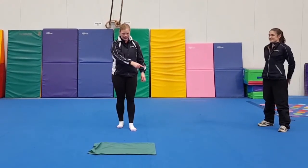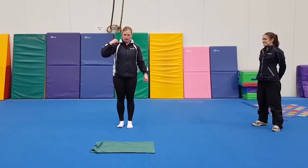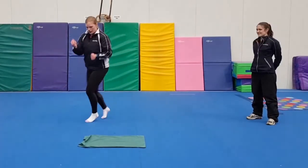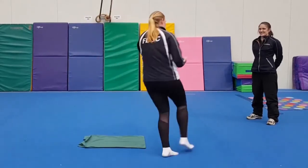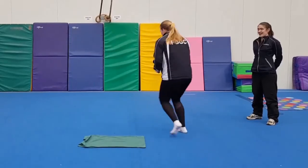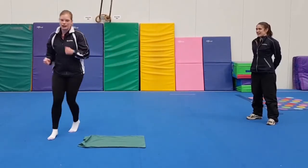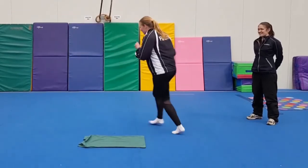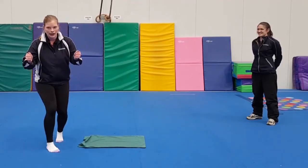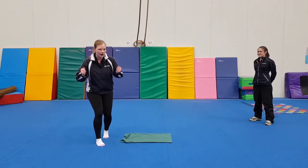All right, let's be a car this time. So we're gonna drive in our car all the way around. So we're gonna put our seatbelts on first, click. Grab our steering wheel and drive the car around. See if you can drive a little bit faster. Ooh, a little bit faster. Slow down. Oh, that was too fast. Speed up. Oh no. Slow down. And freeze.